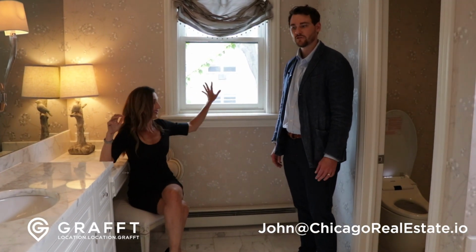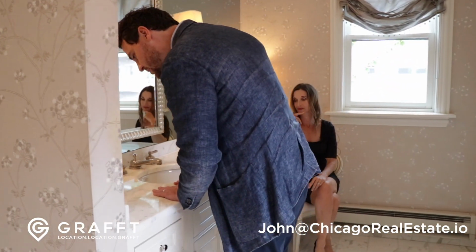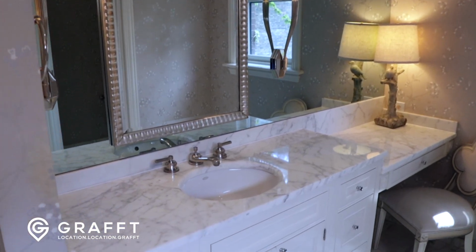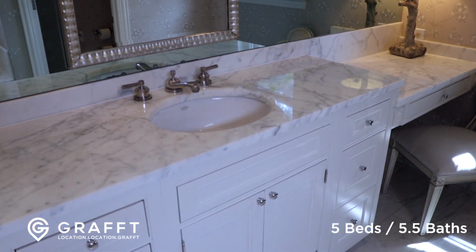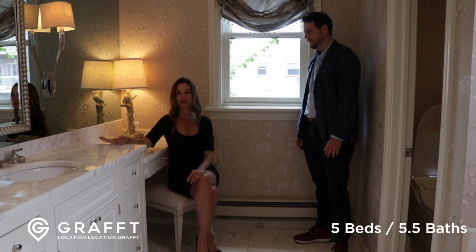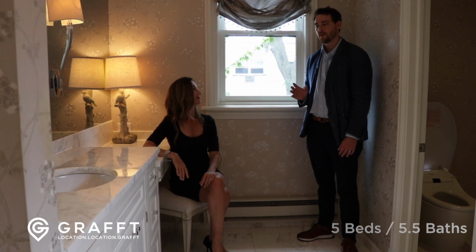This feels really good. Makeup counter, extra storage. Natural light again on two sides. Oversized shower. Did you guys have this honed before? We had it all polished up. Yeah, it's so polished and nice. It looks beautiful. That's one of the things I recommend to a lot of my sellers before we go live, just because of the daily wear on things. But you can always bring things back to life, and that's the best part about marble.